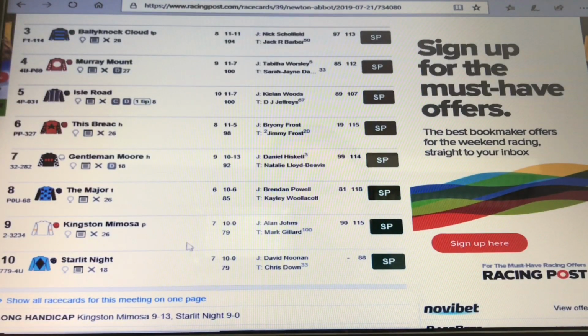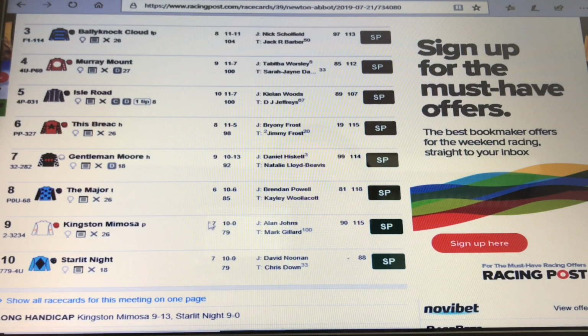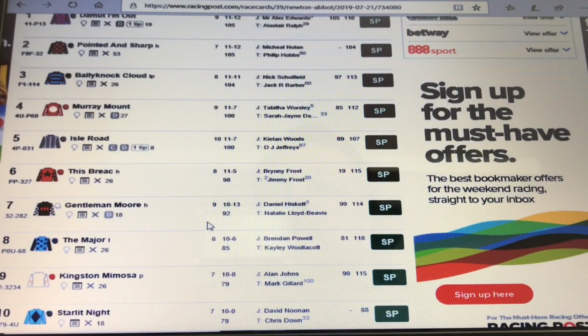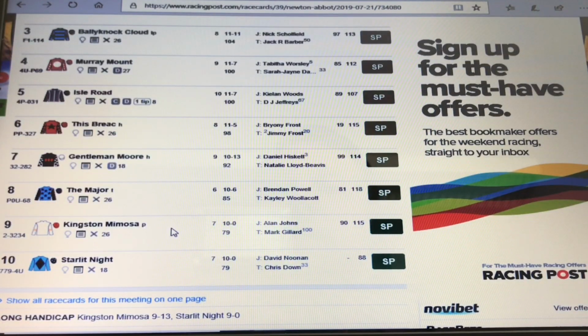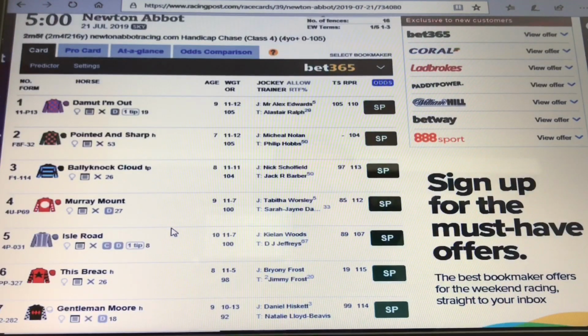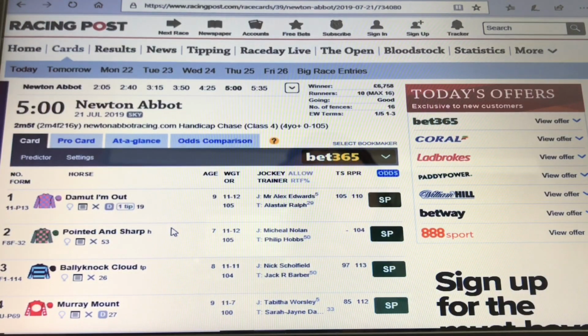A good each way bet for me would probably be Kingston Mimosa. Like we said, although he's been running in low grade races, he has placed consistently. And I think that's always good for an each way bet, a horse that places more often than not. So I would go win on Pointed and Sharp and each way on Kingston Mimosa. Obviously, I have no idea how they're going to do as this race is tomorrow. So we'll wait and see.